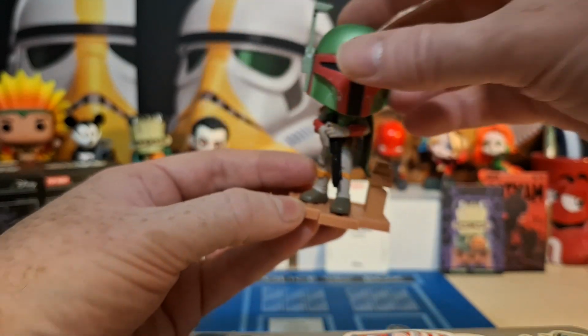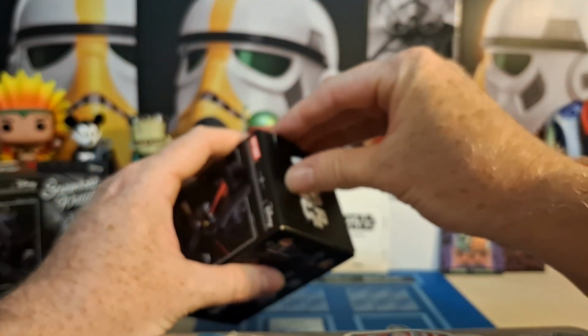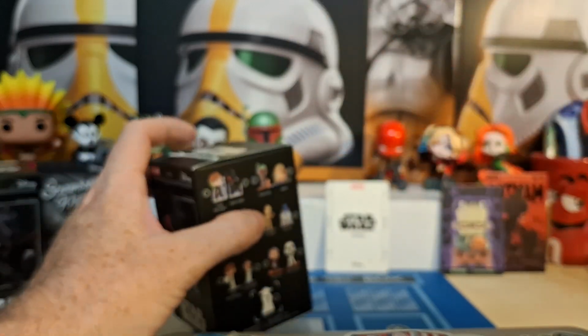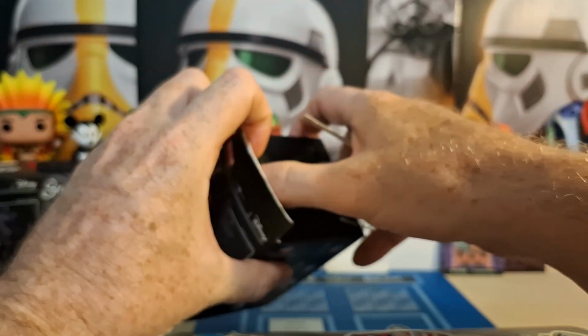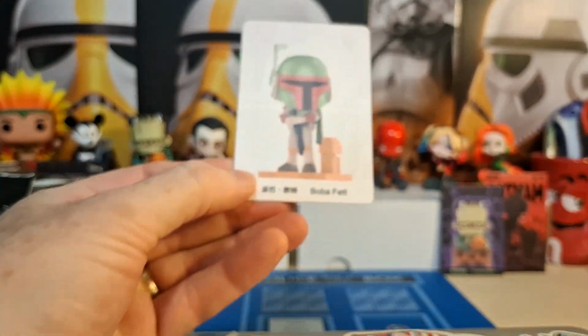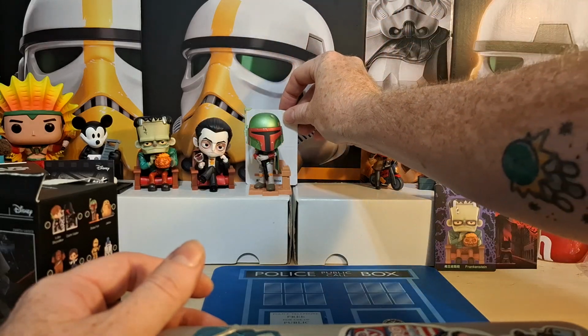That's the one. To me, that's the chase. The Boba Fett in this set was the chase. Everything else is going to be gravy, because that's the main course right there. We weren't looking for anything else. Flip it around. There is our Boba Fett card. Stick the Boba Fett up here.